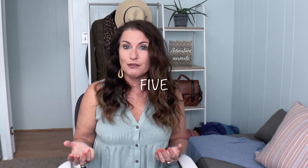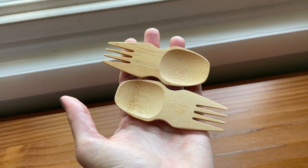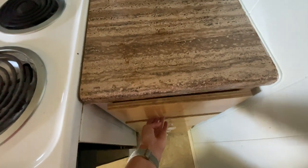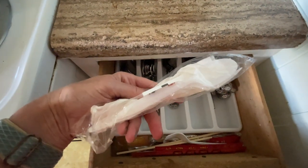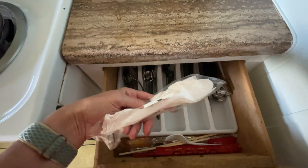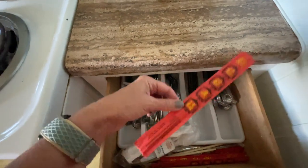While we're still talking about food, having a travel set of utensils is great. I love these bamboo fork spoon sets that I got years ago, but you don't have to go out and buy anything new, because if you're like me, you probably have sets of plastic utensils that are given to you by fast food restaurants because they don't ask you whether you want them or not. I just shove them in a drawer. So use those plastic utensils. They're already made anyway. Just make sure that you use them over and over again until they break. So they don't have to be single-use plastics.